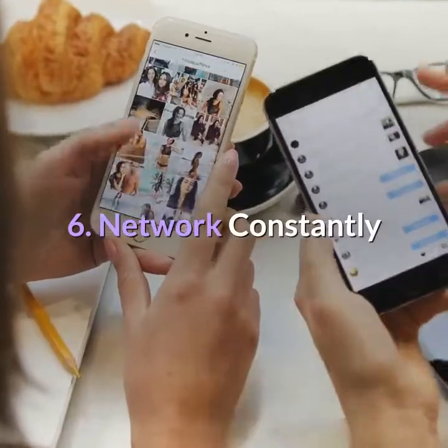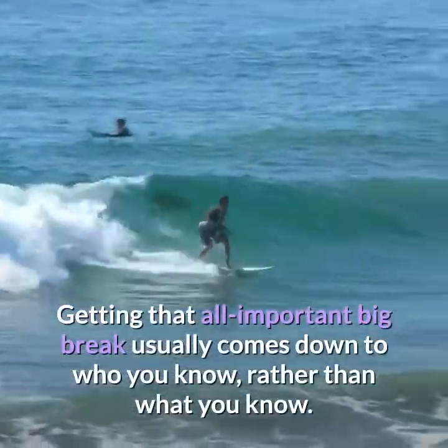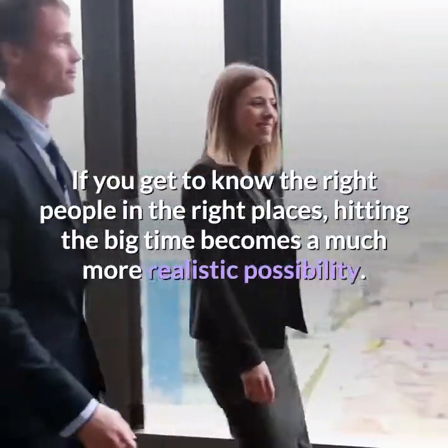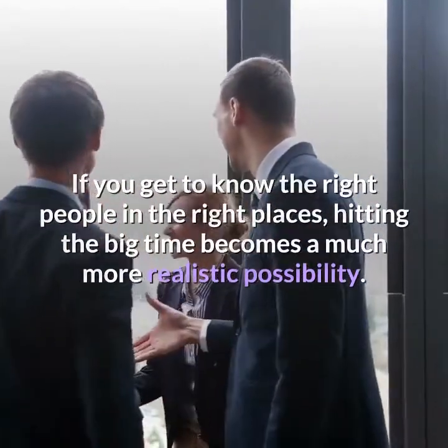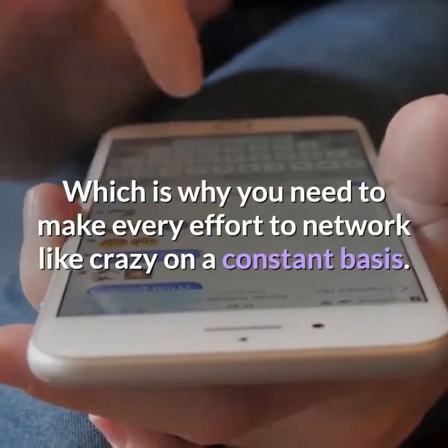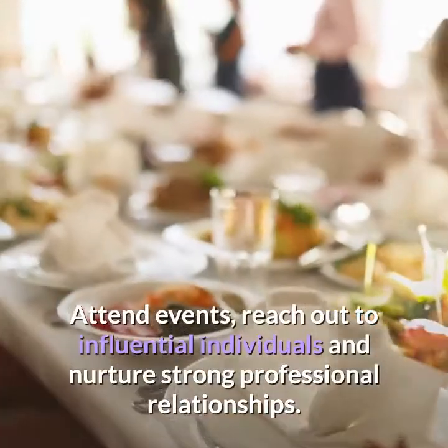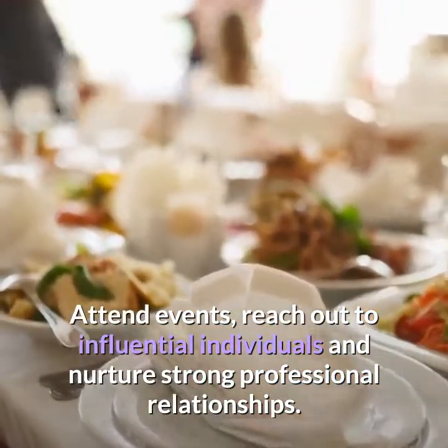6. Network constantly. Getting that all-important big break usually comes down to who you know, rather than what you know. If you get to know the right people in the right places, hitting the big time becomes a much more realistic possibility. Which is why you need to make every effort to network like crazy on a constant basis. Attend events, reach out to influential individuals and nurture strong professional relationships.